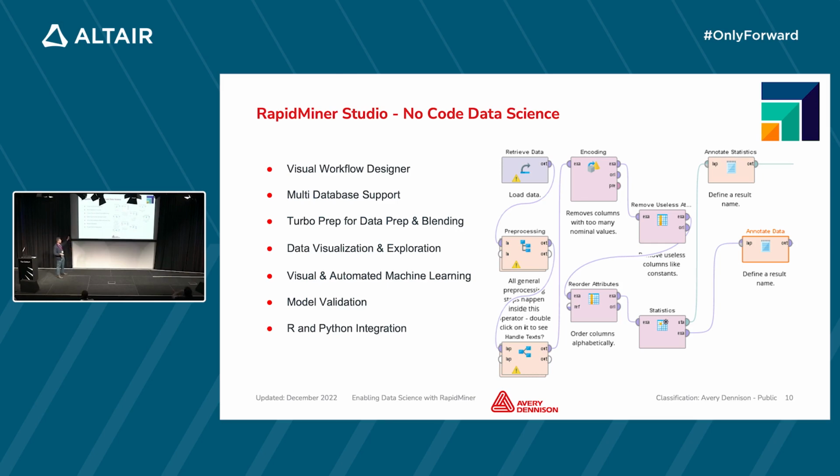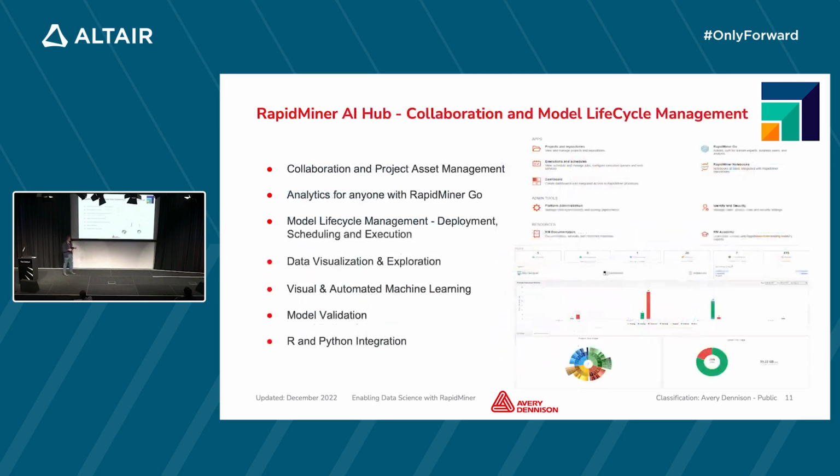It does still allow those data scientists, or those of us who have a feel for writing our own code, to integrate our own code into it. I talked about AutoModel, so automated machine learning. It's also got a robust set of tools that automatically help you process and prepare your data for the modeling. So there's quite a lot of intelligence built into that product.